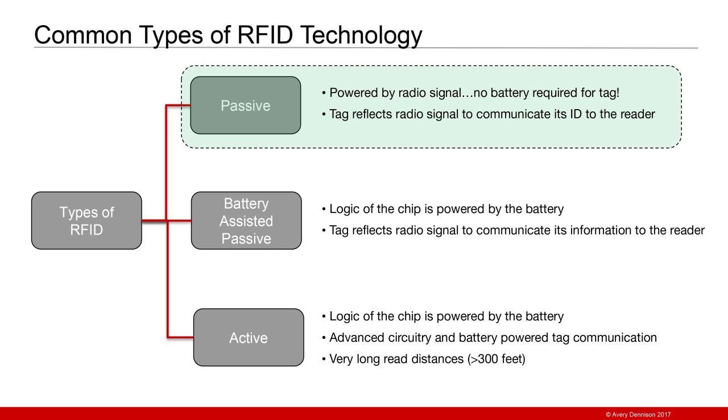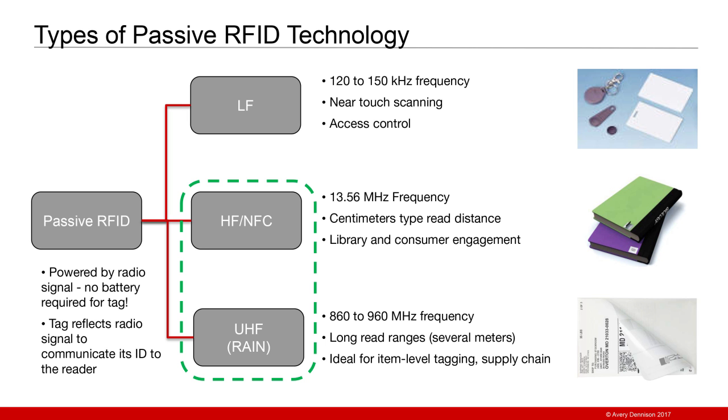Okay. And one more quick question before we move on. We've got lots of questions already, which is great. But are RF, HF, and UHF, are those all passive tags? Yes, HF tags, NFC tags, UHF, those are passive, which actually is a great segue into the next slide.